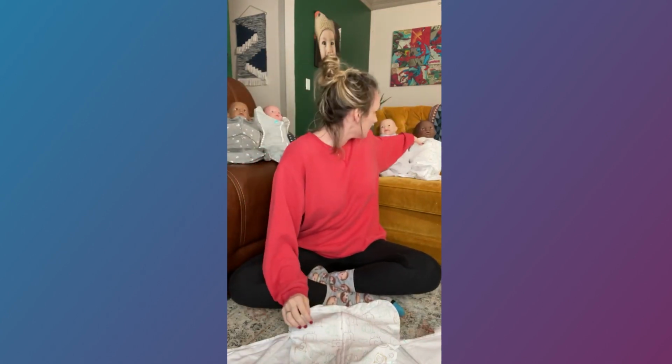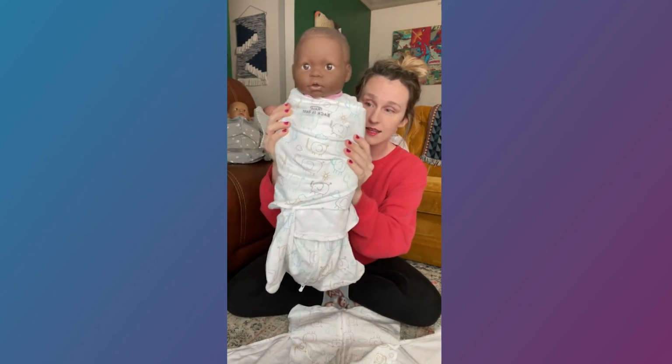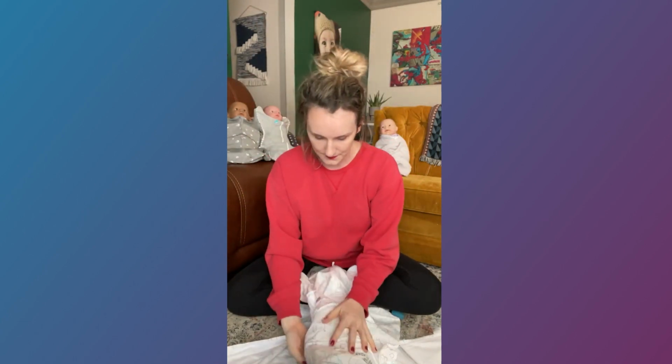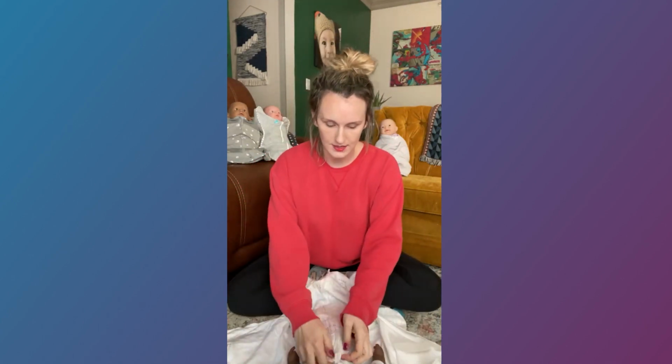Let me get my baby model. Which of you is wearing, yes, thank you. Hello, my love. This baby is sporting the Halo Sleep Sack. Can you see how lovely? So the arms are nice and snug right here, you see? But then on the bottom, they've got some room to kick. So the way that you'd put it on, kind of going backwards and then forwards to really show you.